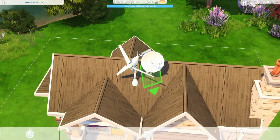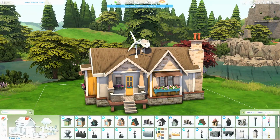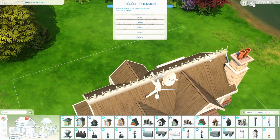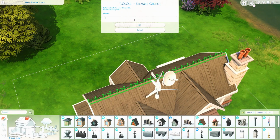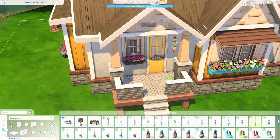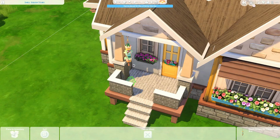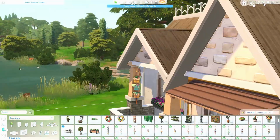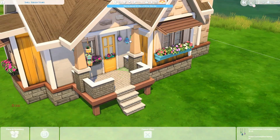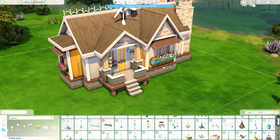But yeah, first I'm doing the exterior, and I am adding this wind machine and also the satellite dish. I think that's how you say it. You guys commented that on one of my past videos where I asked what this thing is called, and I think it's something like that. I hope I said it right.